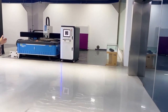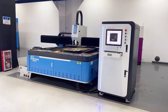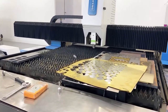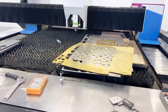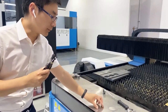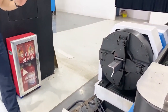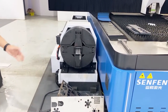On my back side is an M model machine. M model means one machine has two functions: plate cutting here and tube cutting at the side. So this is the sample cut by our engineer with this machine. Very smooth, and the surface is very clean. And this part is the tube cutting part. We see now the engineer is working on cutting equal angle steel.